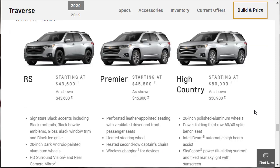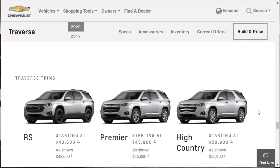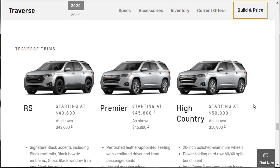And probably by the time I get to $50,000, I might be looking at other vehicles altogether, and they might not even be American at that point. But yeah, you got the Premier and you got the High Country. Your High Country, $50,000, has adaptive cruise control, power folding third row seat, tilt sunroof, and all this kind of stuff. If I was going to go high level trim, I'd probably stop at the Premier.